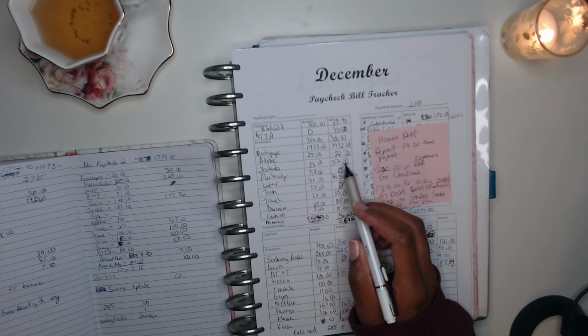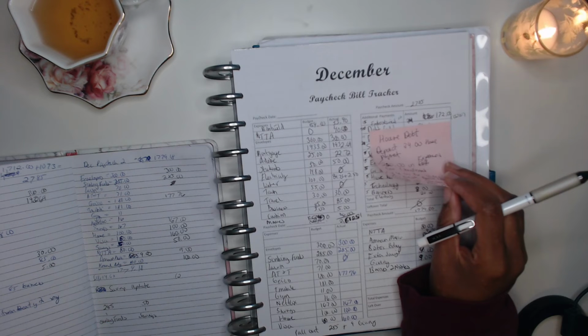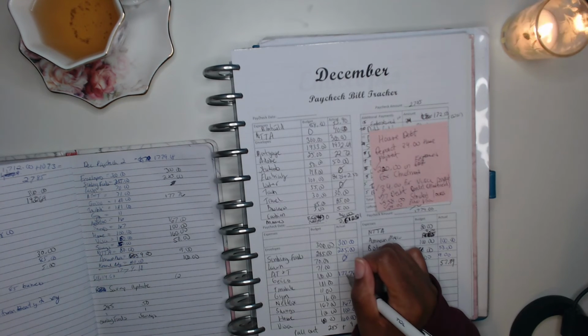Okay, so now we're going to go back a page. We're getting caught up, y'all. All right, did we put that one in here? We had the movies on there. Let me check and make sure that money got put in there. Credit card payment, withdrawal, transfer. Okay, Geico. Here's Geico, 177.76, perfect. So that got paid.